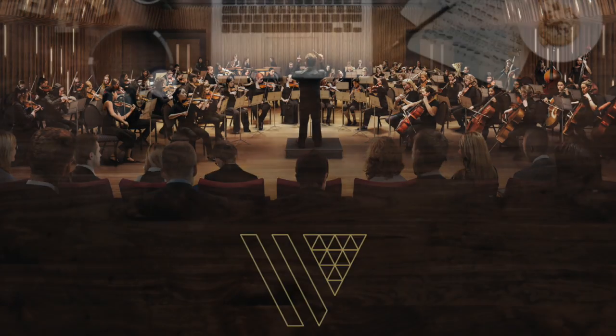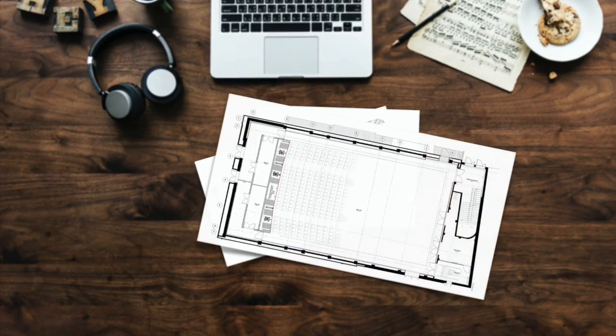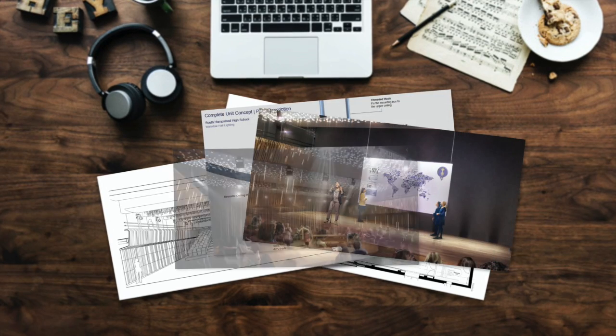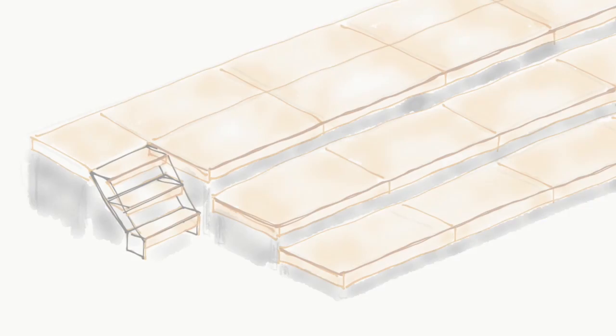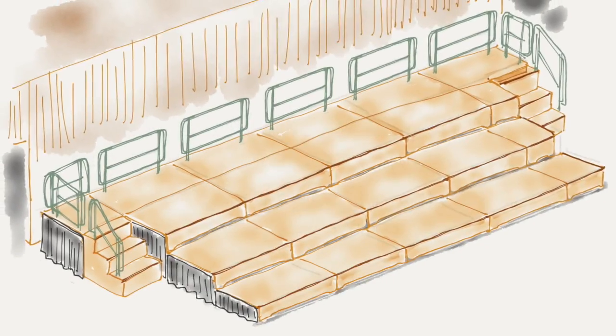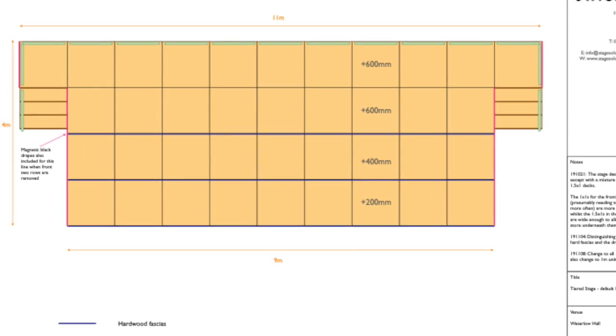Well, there was a lot of new stuff for the staff to get their heads around. But the school had owned Metrodeck for years, so Finance Director Robert Jones knew where to turn for staging. Robert outlined the needs of each department, and it was then down to us to ensure that the package was right for everyone.